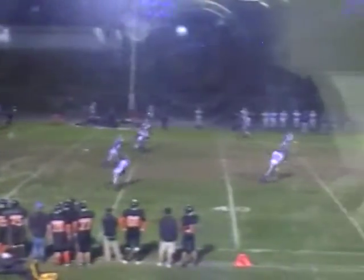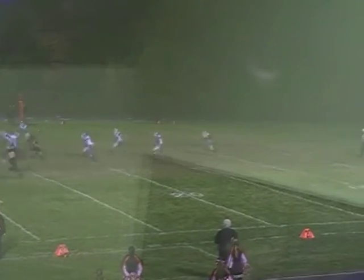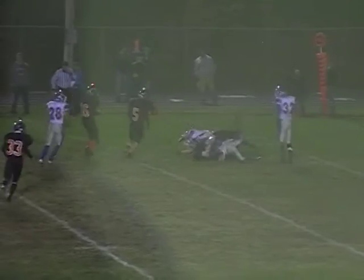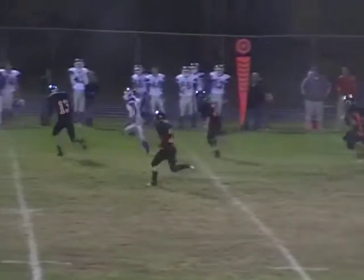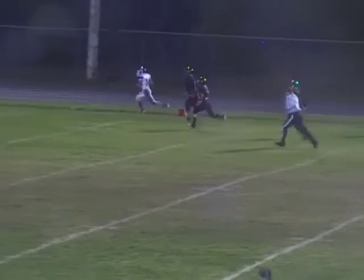There's a kick. High, end over end. Taken at the 5. Back to the 15, the 20. Off to the left side. Cooper Kerner. Handoff, Ramish. Ramish runs right. Ramish at the 35, the 40, the 50. He's at the 30, and he's going to go. Ramish all the way in for a touchdown.